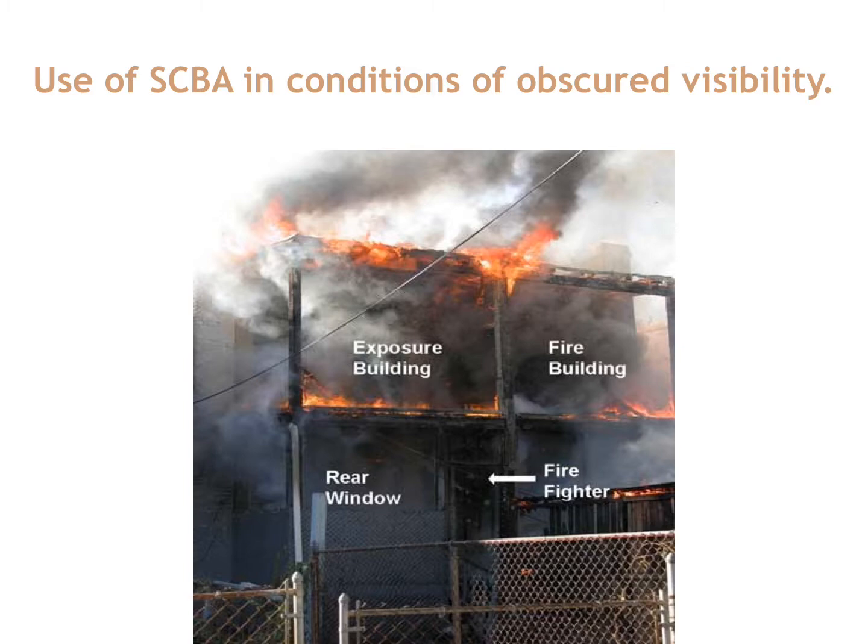Use of SCBA in conditions of obscured visibility. This is going to be one of the hardest factors that you encounter as an interior firefighter, and one of the hardest things to actually work through. We're going to practice a lot with you in training to help you work through this, and we're going to show you some tips and tricks on what we use currently to be able to aid us in moving through a structure, not only safely, but quickly, and you'll never be able to actually see anything.